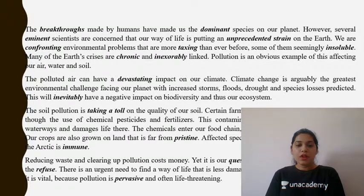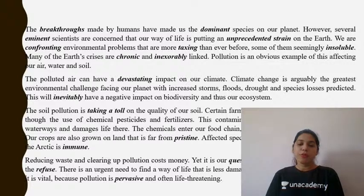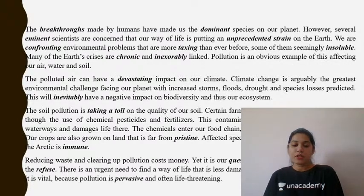For example, we see one word, let's say third paragraph, second last line, pristine. The chemicals enter our food chain, moving from fish to mammals to us. Our crops are also grown on land that is far from pristine. So pristine means pure, spotless, etc. Affected species include the polar bear, so not even the Arctic is immune. Immune means protected or resistant from it.